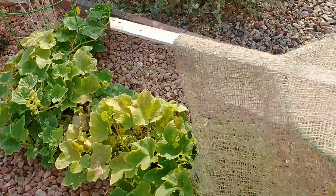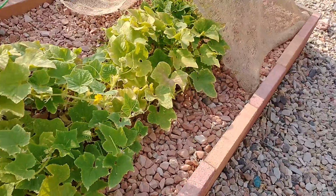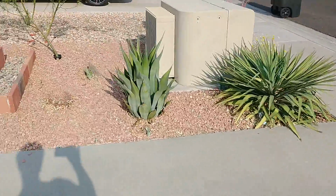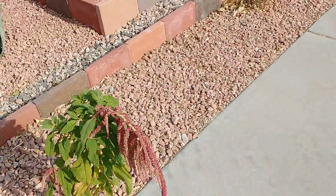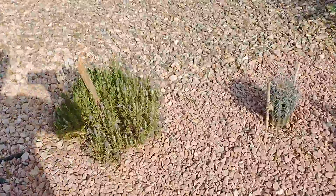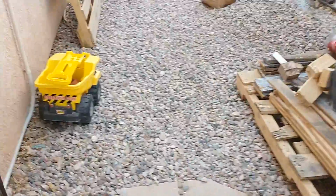Globe flowers going for a second round. Okay. And then here is a cucumber that's growing right there, and cucumber's doing really well. Over here we got our desert plants. These guys don't get watered as much, and as you can see, they're doing pretty well. A little volunteer amaranth from the flower bed made it way over here. Pretty cool. And there you go. That's this area right here. Going into our backyard.